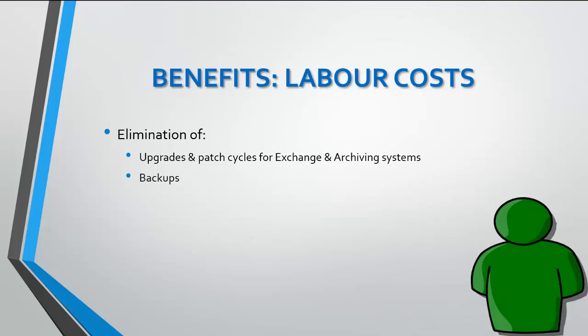The substantial savings here are in labor costs. You may not appreciate how much money you're spending with your IT staff on upgrading and patch cycles and fixing problems and running the backups. It just is substantial. It just goes on forever. It's risky and it's expensive.